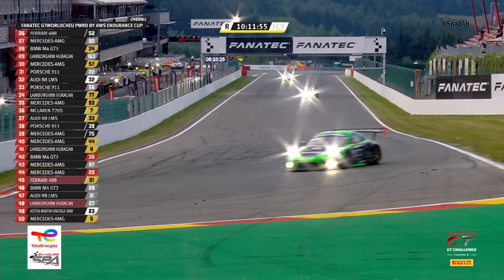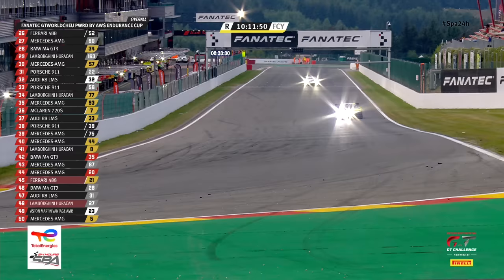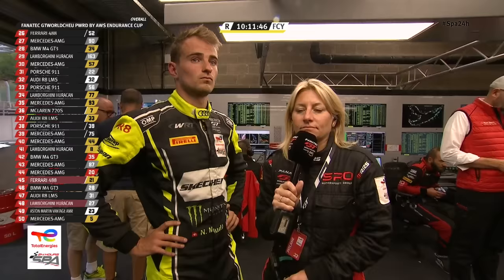Well, let's get down to the pit lane. Gemma Scott is at WRT. There's a very heavy atmosphere down here at the moment at WRT. Nico, just gutted for everybody right now. What happened? Yeah, big time.